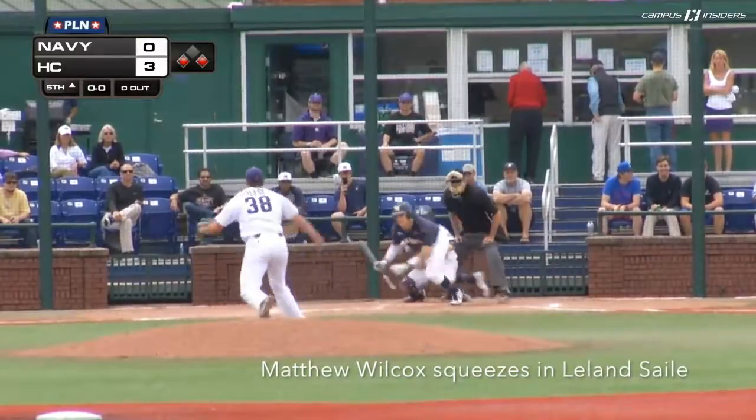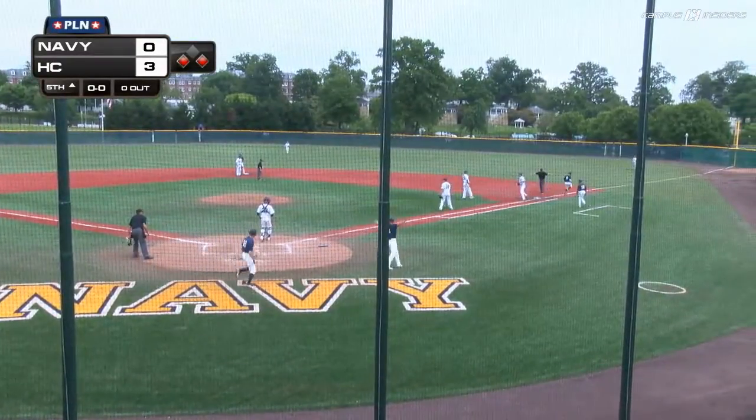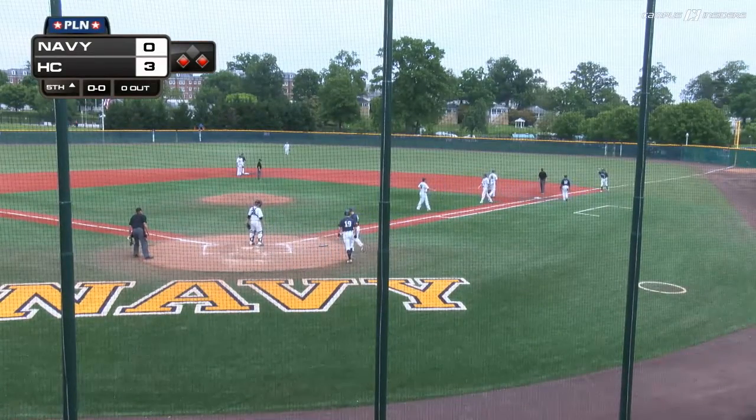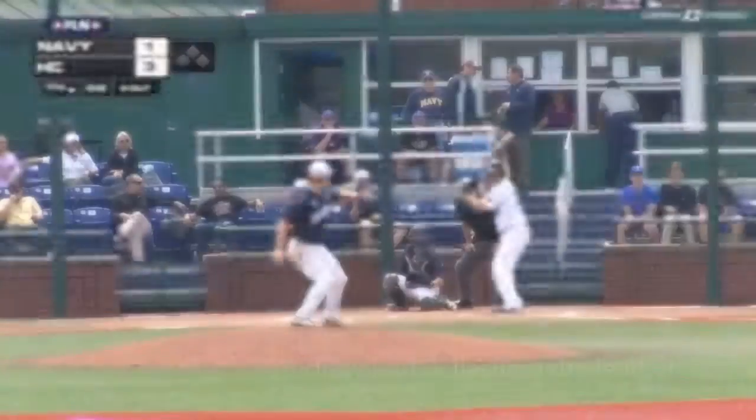And he does square. He puts it down the first baseline. A perfect bunt there. Now a race to the bag. Wilcox will beat it out. A run will score, and it's 3-1 here in the top of the fifth inning.